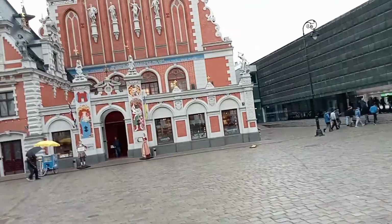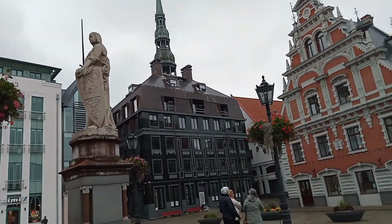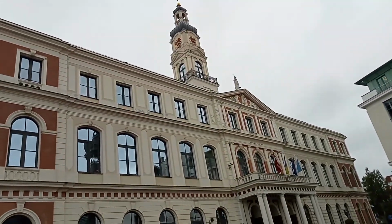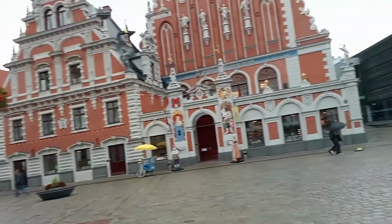Most of the sites in Riga are in the town hall square. So that's that St. Peter's Church I went up. That's the tower. This is the city hall. And over here is the House of the Blackheads.